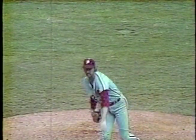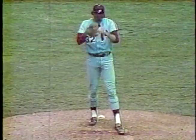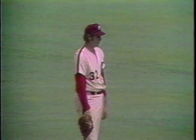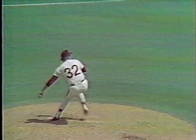In 1972, Steve Carlton played on one of the worst teams in baseball, the Philadelphia Phillies. Yet whenever Steve took the mound that year, the Phils were suddenly transformed into winners. Carlton was simply overpowering as he led the league in shutouts, earned run average, and wins.